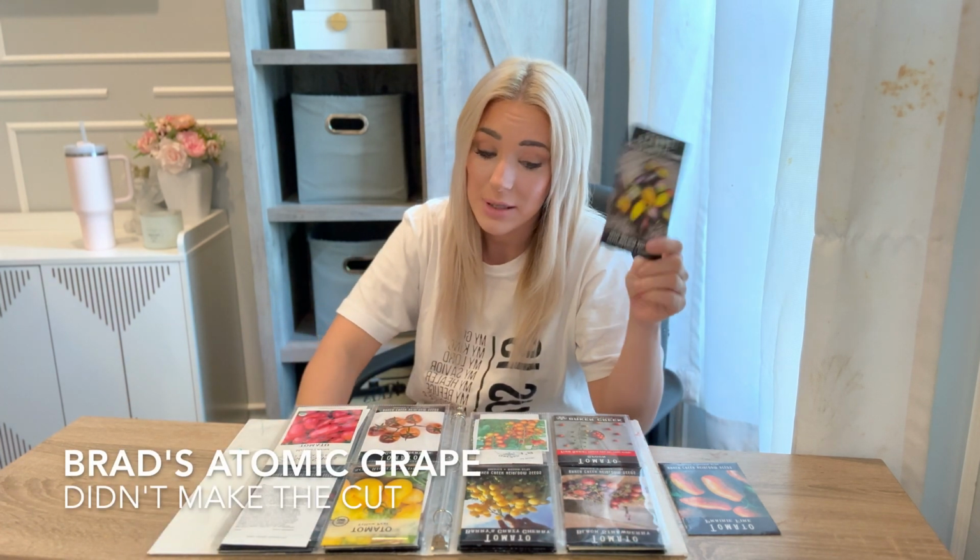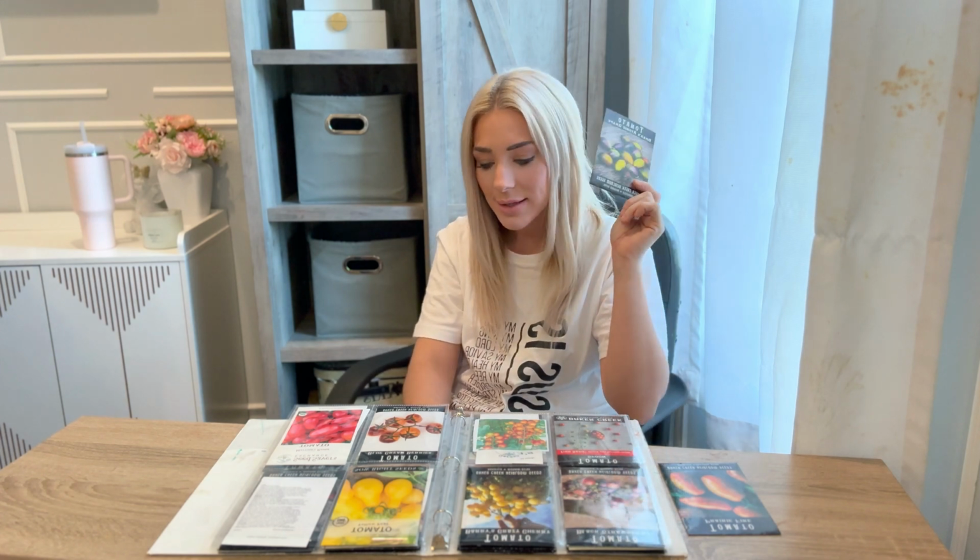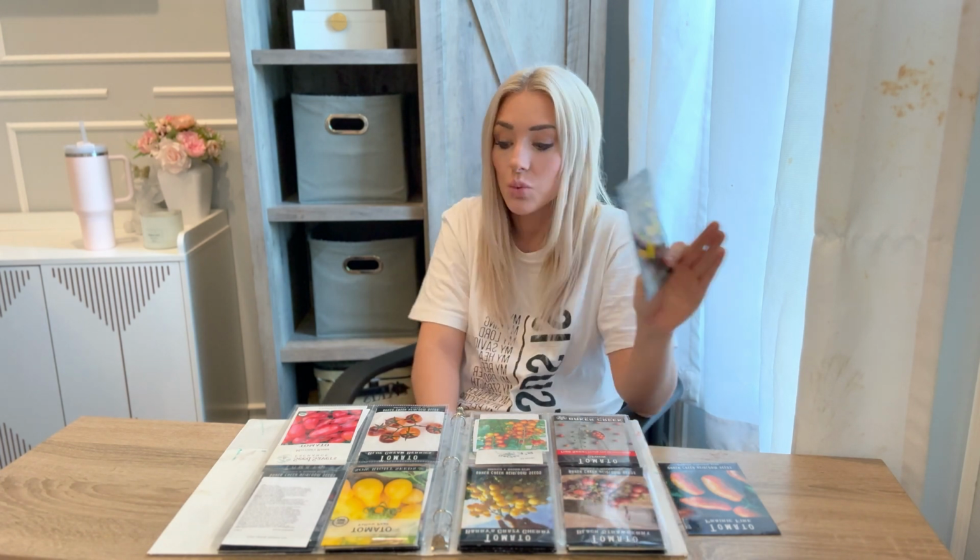All right, so this is kind of disappointing. Something I'm not going to be growing next year is the Brad's Atomic Grape. I had heard really good things about the Brad's Atomic Grape, and I will say this, it was an outstanding producer in the garden. I mean, outstanding. It was wonderful.